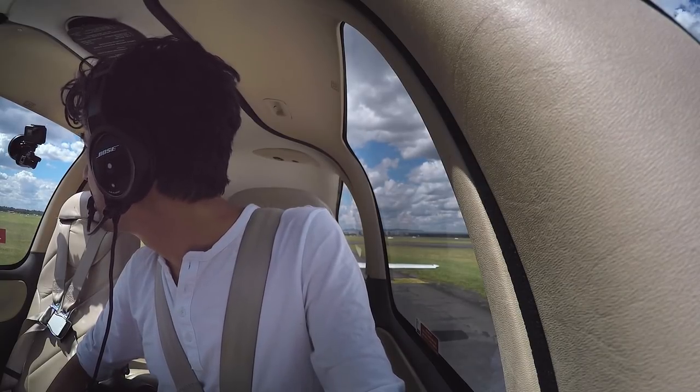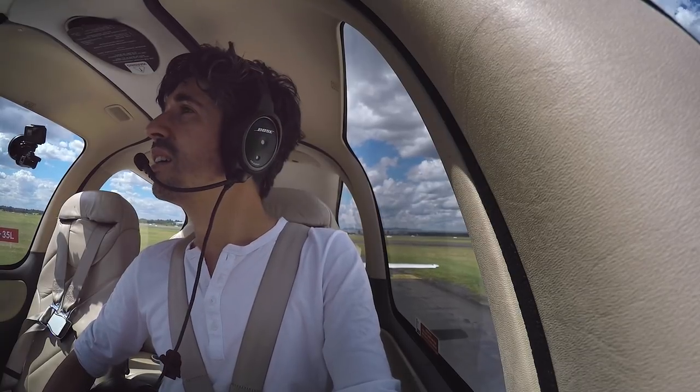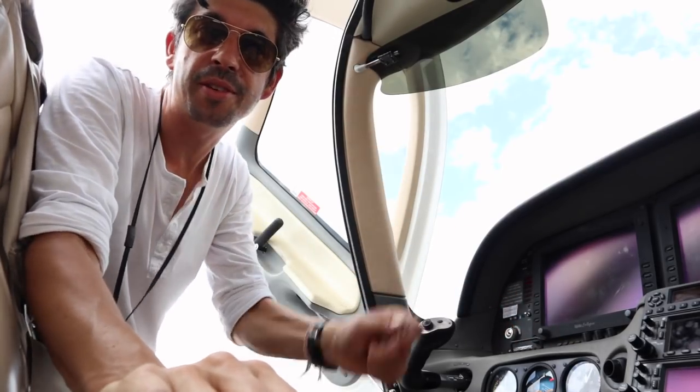Request taxi to main apron. Delta Sierra, taxi to apron. Taxi apron, Tango Delta Sierra. Okay, cabin screen is back in, everything's off, I've got the keys.